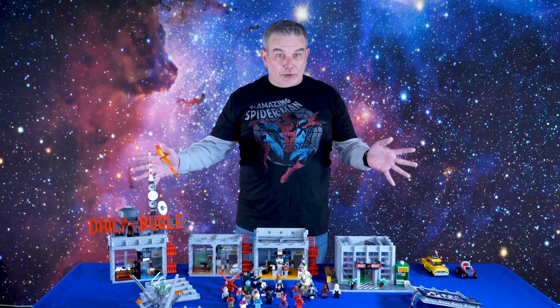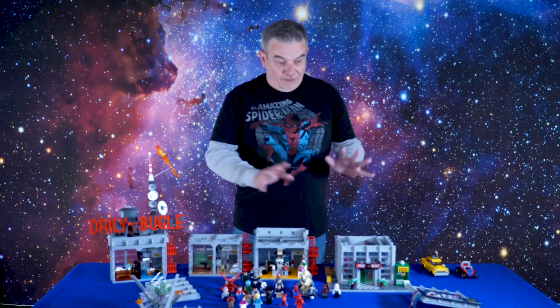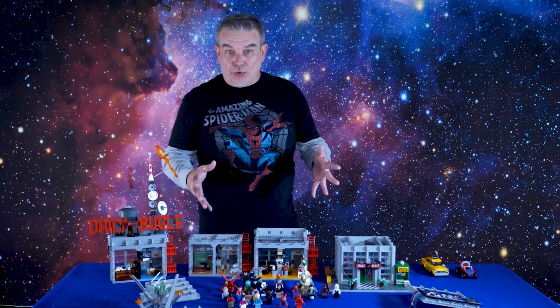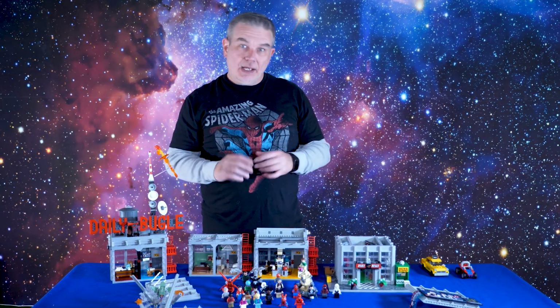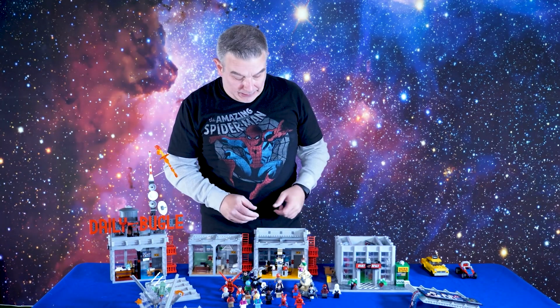So this is the building all broken down. Again, 4 levels. Very cool how LEGO did this. Again, very much like all of their other modular sets where each floor is kind of its self-contained little world, really.